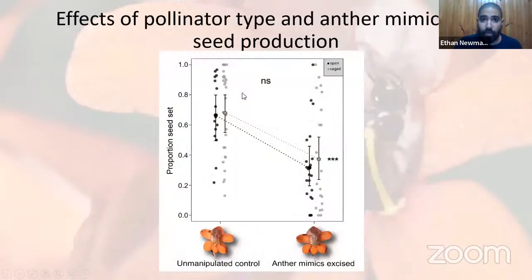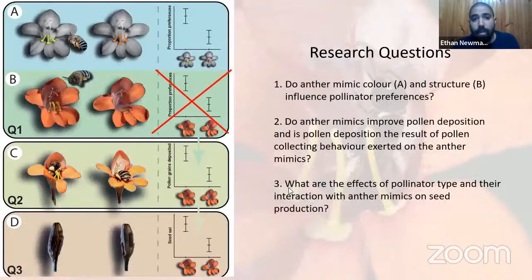If we have a look at the set of results over here, you can see that in terms of the amount of seed set, flowers that had the anthemimics intact produced much more seeds compared to those with the anthemimics excised. And it really didn't matter whether the flowers were out in the open or caged. That gave exactly the same set of results, showing that there's a selective advantage of having the three-dimensional structures in the flowers. So very interesting.